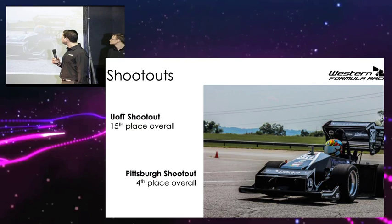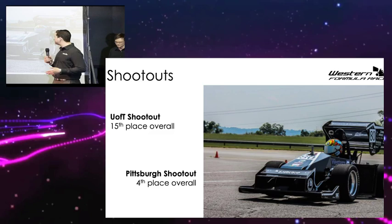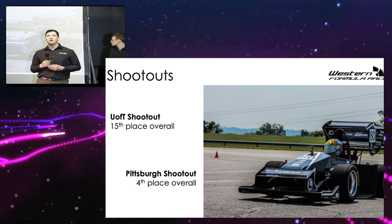Finally, every year we wrap up our season with our shootout events, where there's no design, no endurance, it's just the hottest lap of the day wins. In Toronto, we got 15th place due to some engine issues, but we finished off at Pittsburgh with 4th place overall, which was a great reminder that we did build a competitive car that really could race and beat other teams.